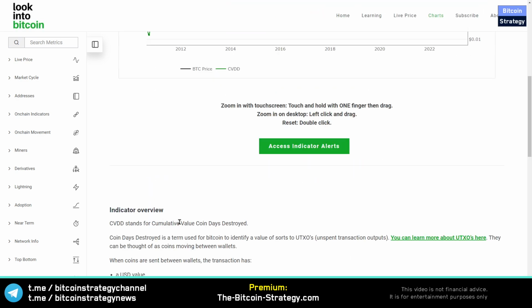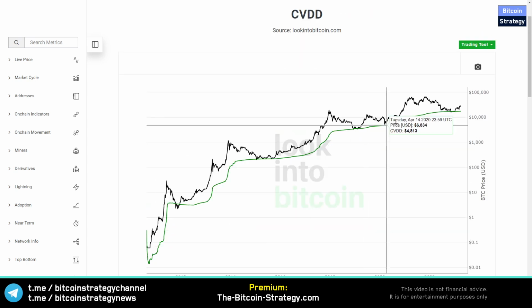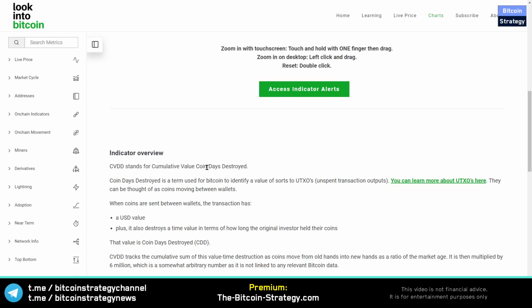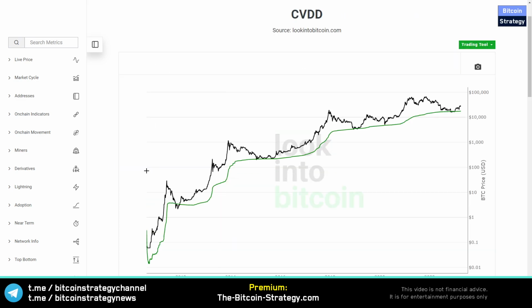The cumulative value coin days destroyed, that's this green line over here. In general it looks nice, as in it used to work as a relatively reliable bottom indicator in the past. The issue I have with this is that again it's a retrofitted model. Coin days destroyed is simply an on-chain metric that looks at how long Bitcoin has been held in a wallet, when it had last been spent. If it has been in a wallet for a long time, then it's being transferred during the bull market because the long-term holders are selling off. That's when the line goes up.